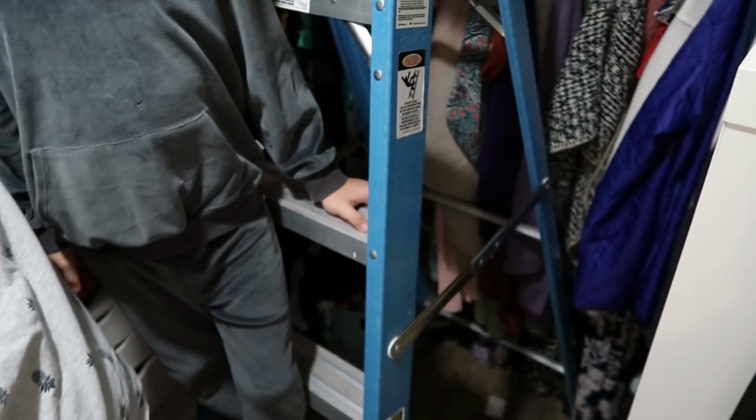Good morning, everyone. I am in my bedroom closet today because, oh, you're very tall. How'd you get so tall? I don't know. Oh, it's a ladder.